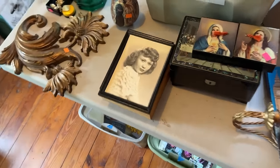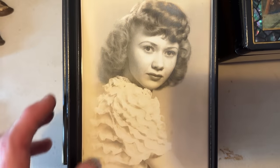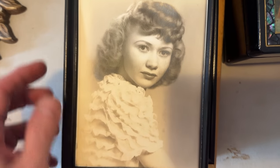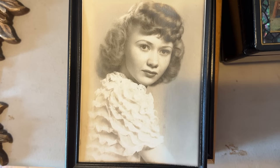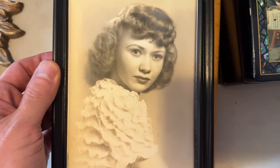All right, look what we have here. I mean, she is absolutely beautiful. You know, she may be related to someone who was in this house, but we're gonna pick this up because someone is definitely gonna like this to display.